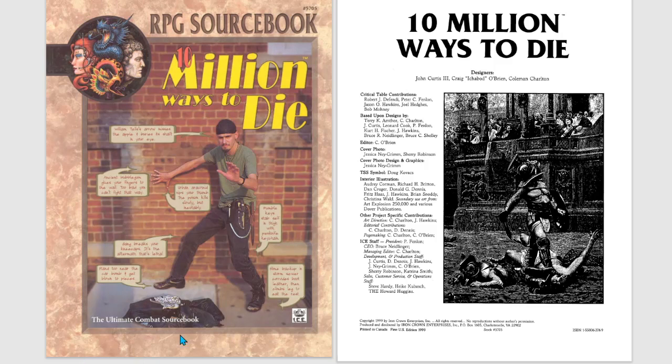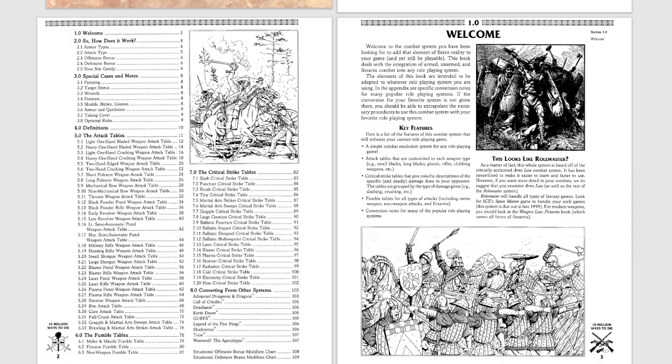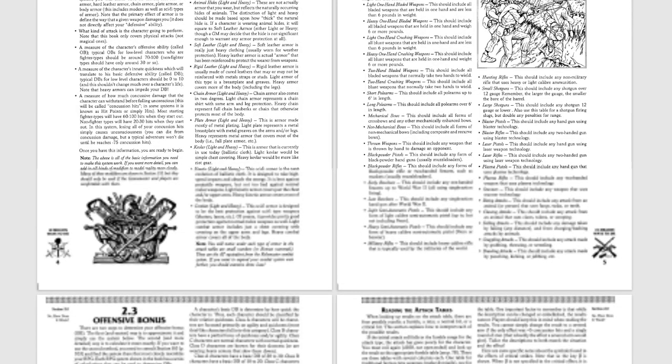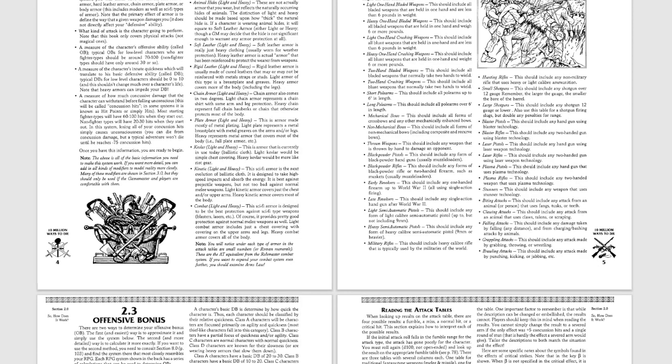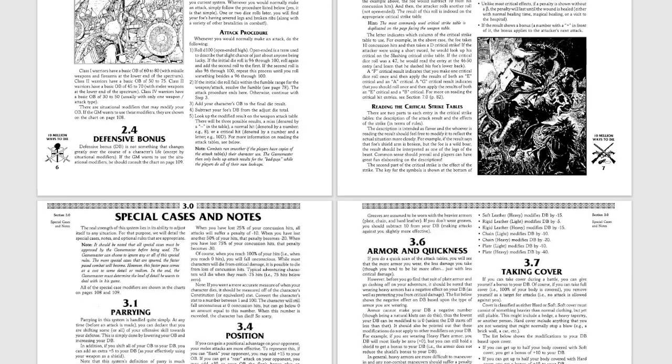So, I better start going through here. It is a nice setup. They tell you how it works. They give a lot of terminology in here. So if you are not familiar with melee combat and combat in RPGs, this is a great reference for you. Offensive bonus, that is your ability to attack. Defensive bonus, that is your ability to defend yourself.